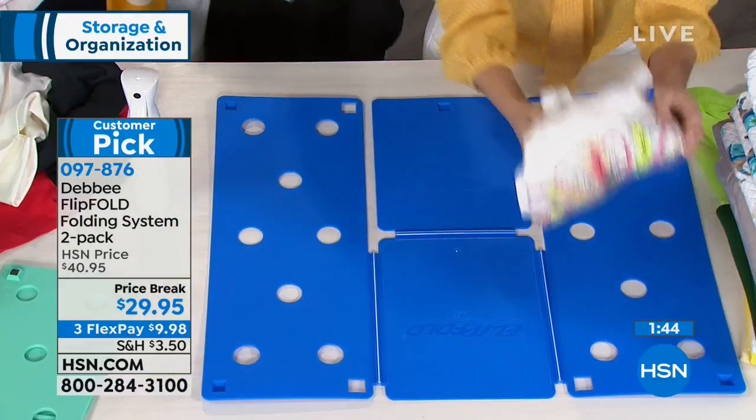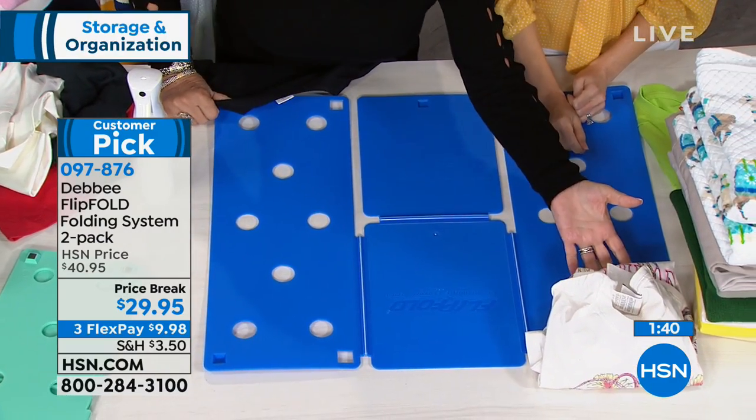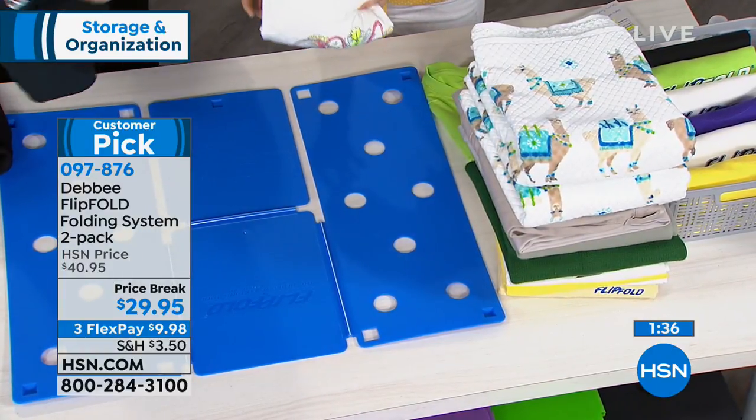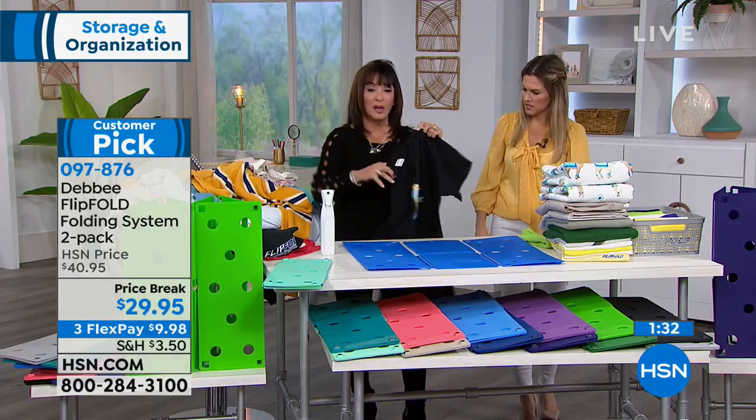Okay, you tell me which fold you'd like better. And you know what? That's an extra large shirt. And say you're gonna fold a small shirt. You want them to be folded the same size, right, so you could stack them the same way. But I'm gonna show you a couple tricks now.